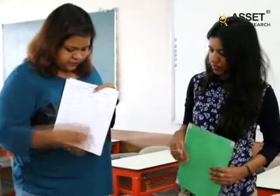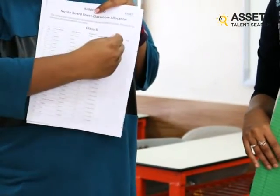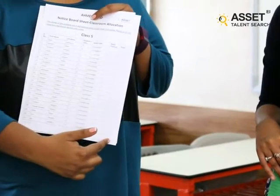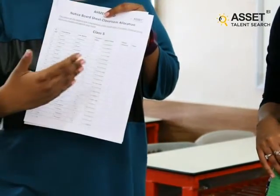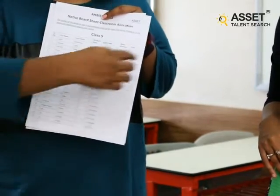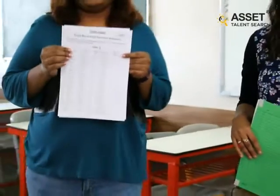I will make a note of it. I will write down that student number 1 to student number 30 are in class 5A. I will write down 5A here in each cell. And this class is on the second floor, so I will write down second floor. This is my rough work copy. I will do this for each classroom.